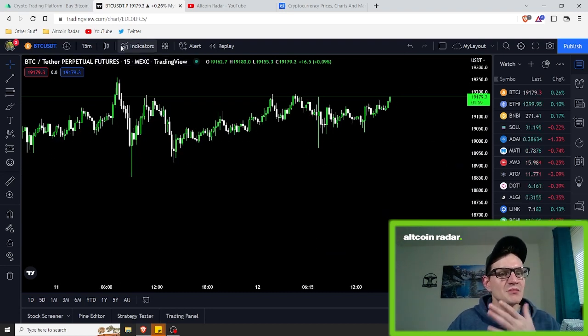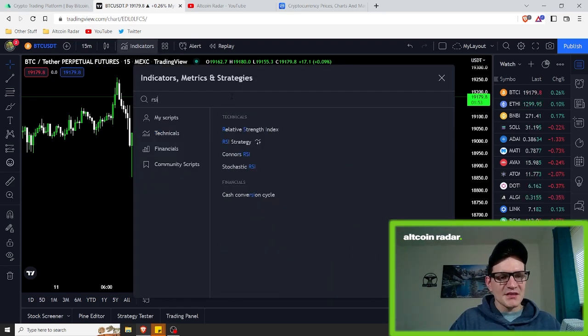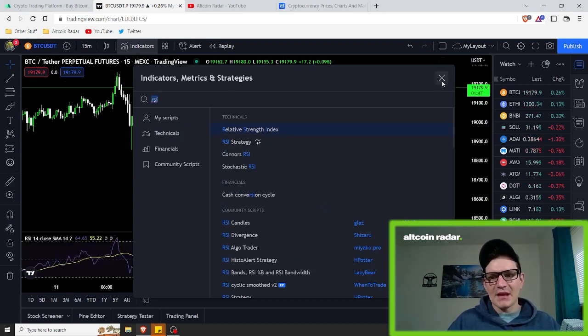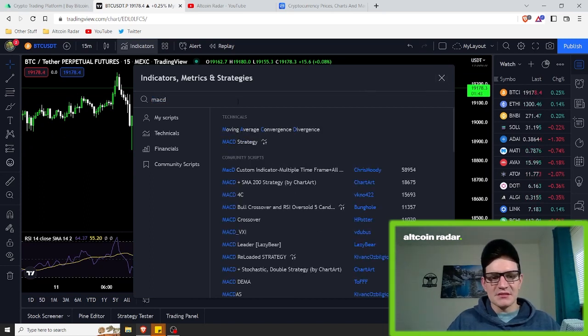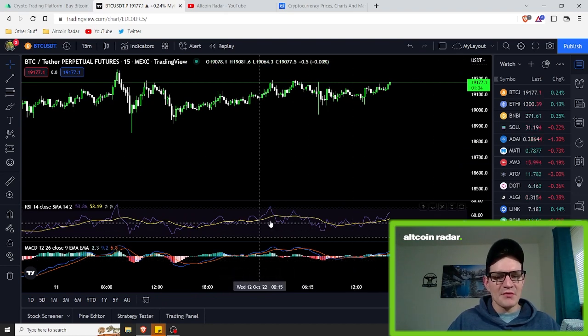So what you would do is you'll go to indicators up here. You'll literally just click indicators, and we'll type in RSI first. So type in RSI, and then where it says relative strength index, that's what you want. So you'll just click it, and then next we want to type in MACD, just MACD, and that's it. And then where it says moving average convergence divergence, that's the one you want, so you'll just click it. All right, so there we go. We've got our MACD and we've got our RSI.